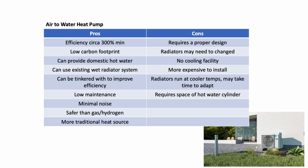I didn't specifically want to do that because I wanted to gain efficiency long term. Having a heat pump that runs at 60 to 80 degrees wasn't really an option for us, because I wanted to gain the benefit from the efficiency of the heat pump, which you wouldn't get so much if you were running at such a high temperature. So these are the pros and cons for the air to water heat pump, or air source heat pump.